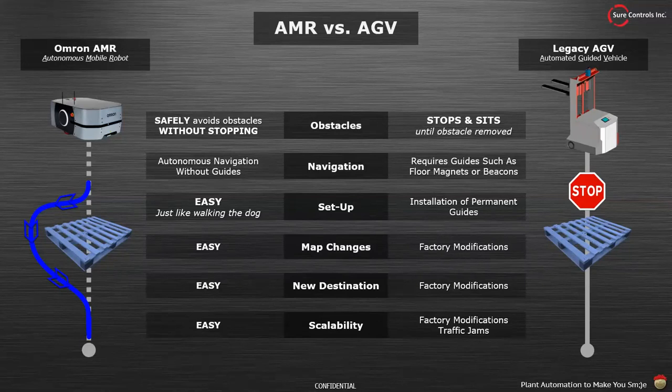Now, the AMR, or the autonomous mobile robot, doesn't use these fixed physical guides and that sort of thing. It does it through software. So using LiDAR and cameras and things like that, it's able to scan its surroundings. And the big advantage is if it sees something in the way, it just dynamically routes around it. So it's not going to stop and just sit there and wait. It's going to keep going, and it's not going to slow down production until the obstacle is removed.